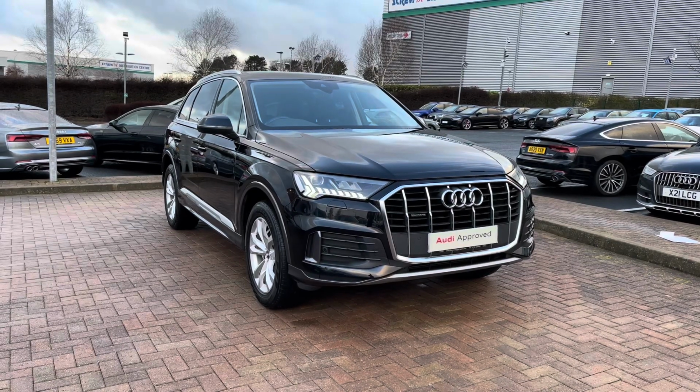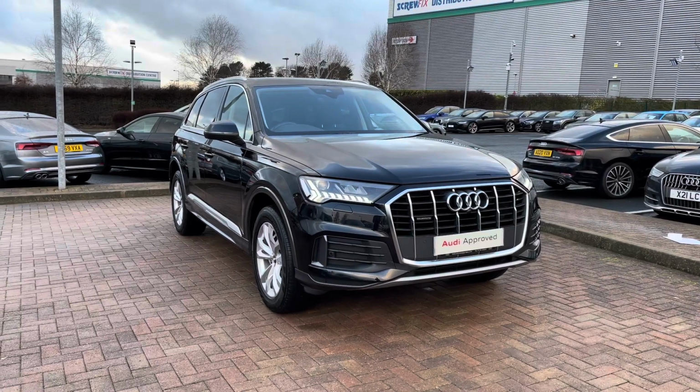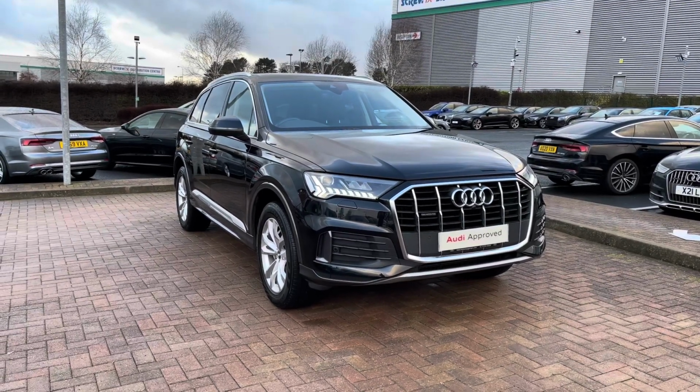So this vehicle is an approved used vehicle, so it comes with a minimum of 12 months warranty and 12 months roadside assistance. For more information, to get a personalised finance quote or to book a test drive, contact us now on 01785 899 417.